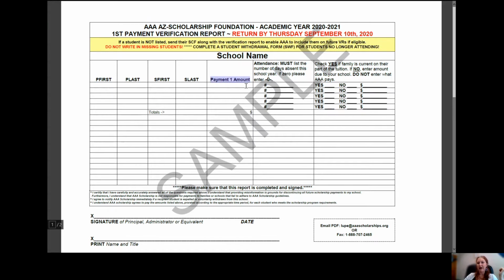It's going to have the payment amount listed here. It's not going to be the full amount. Again, remember, this is going to be divided into 4. So this is going to be payment 1 listed here, unless we have any issues where someone has a combined payment amount. And that would be on a case-by-case basis. That would certainly not be for payment number 1. If you think there's a discrepancy in that payment amount, again, don't cross anything out on here. Send us an email when you send this verification report back to Lupe, our program director, which is the person who would have sent you this in the first place.